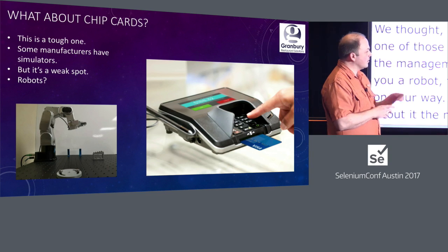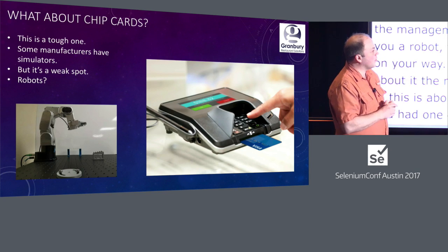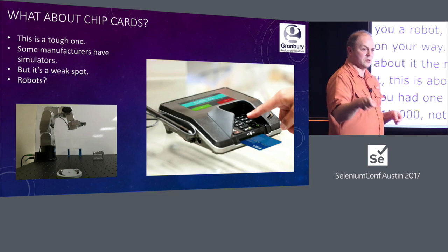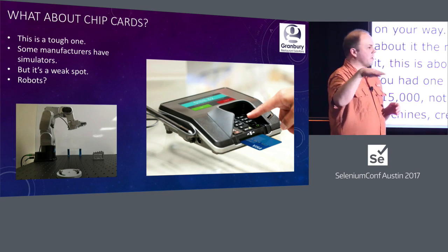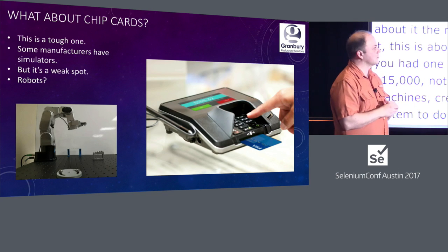So what if you had one of these robots here, and these are about 15 grand, they're not too bad, a rack of machines, a rack of credit cards, and just build a system to do that? And that could be a command handler. It could live right in our world, but instead of doing Selenium stuff, it could talk to the robot.